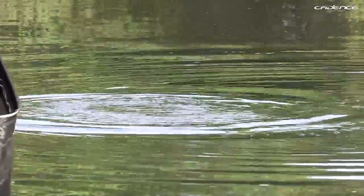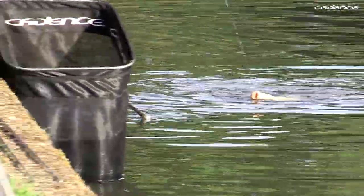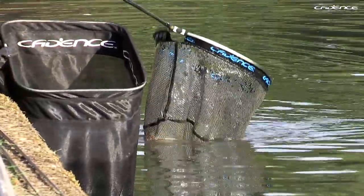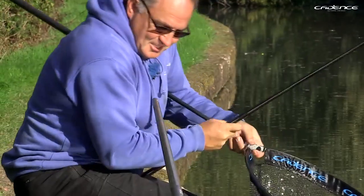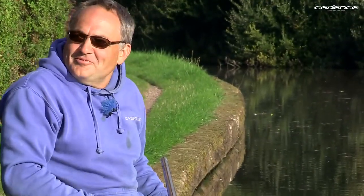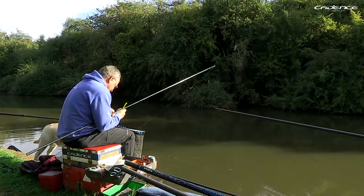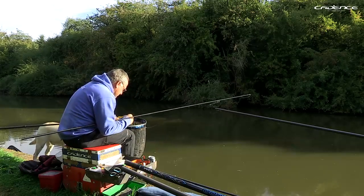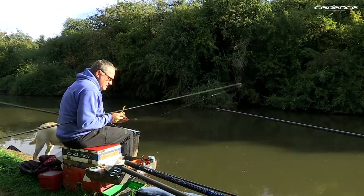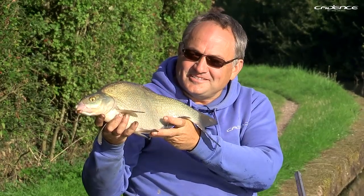That's another beautiful bream. Look at that one, Monty. Looks like a similar size as well. What an unbelievable start to the morning. I'm gonna unhook this fish and hold him up for the camera. So what a great start.